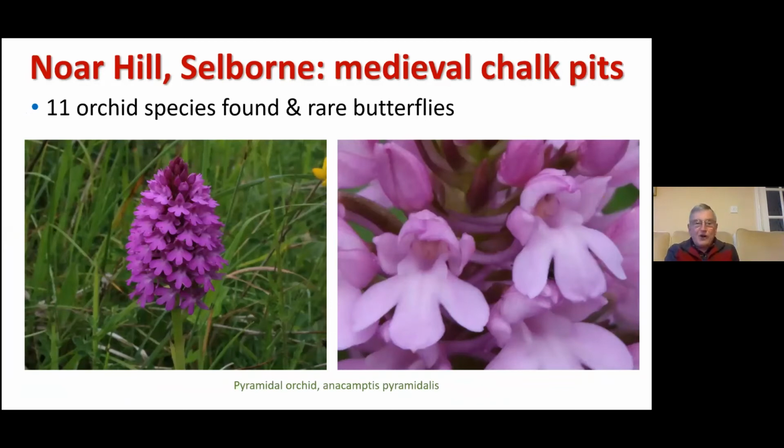The orchid hotspot in Hampshire is Noar Hill, which is round the back of Selborne, where there are medieval chalk pits. And you can find 11 orchid species at Noar Hill at different times, not all at the same time of year, but if you go in any particular month, you'll probably find half a dozen of the different species. This is just one of them.